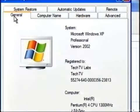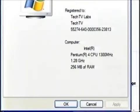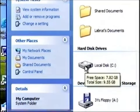The General page of this dialog shows you the basics of your computer hardware, your CPU, the speed, and the amount of RAM that you have installed in your computer. Write these down because when you go shopping for more software, it could come in handy. Remember, programs are files that occupy space on your hard drive. To see how much free space you have, you can do it by hovering your mouse over the local disk C icon. Write down how much space you have. Again, this helps when you want to buy more accessories for your computer or more programs because you don't want to run out of space.